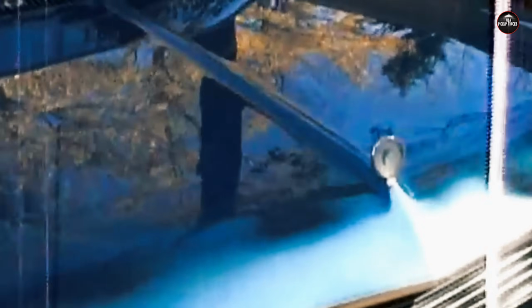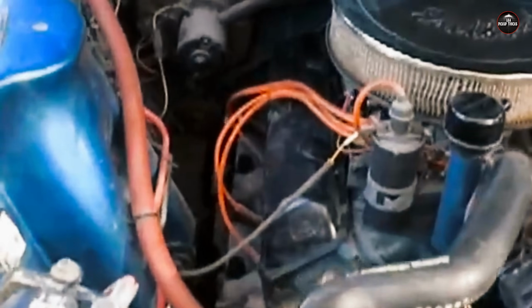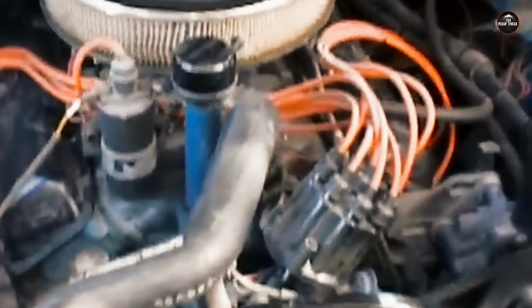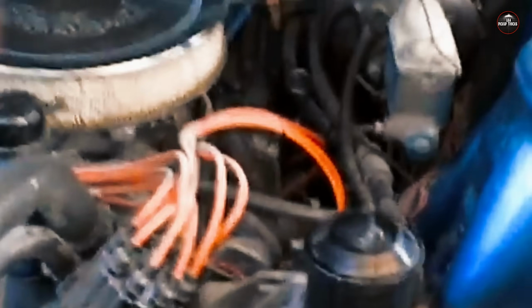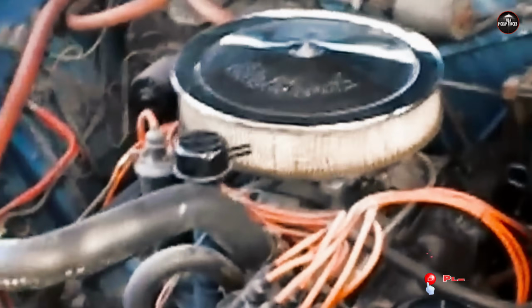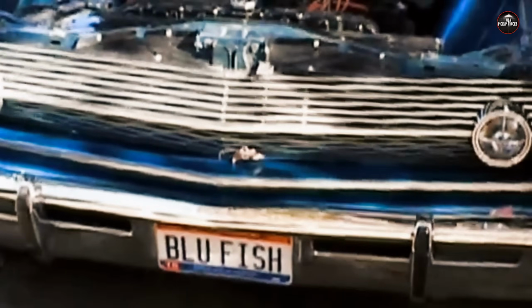Conclusion. The 1967 AMC Marlin stands as a testament to American Motors Corporation's ambition and creativity during a transformative period in the automotive industry. With its eye-catching design, versatile performance, and unique character, the Marlin has earned its place as a cherished icon among classic American cars. Its story is one of innovation, daring, and the enduring appeal of a car that truly marched to the beat of its own drum. Number 3.